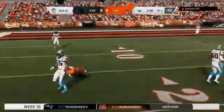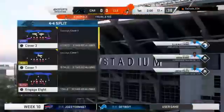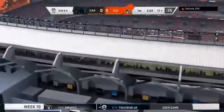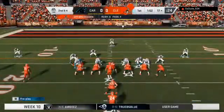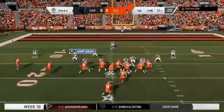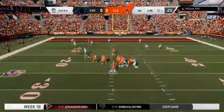He fired a bullet in there for the completion. The improv on the scramble there gets him 6, and it'll be second down. Partner, he was going through his progressions. Not there, not there. After about the third one, he decided he better pull it down and run for it. And he slides down and avoids the hit for good measure.